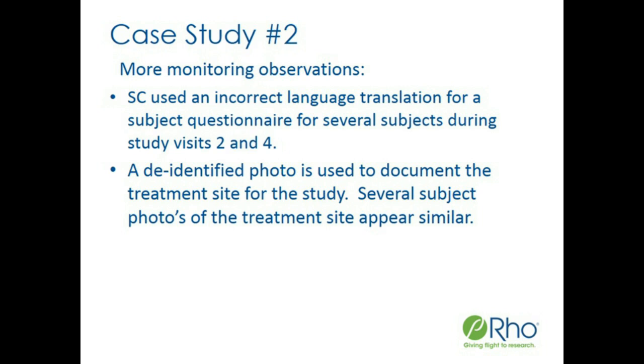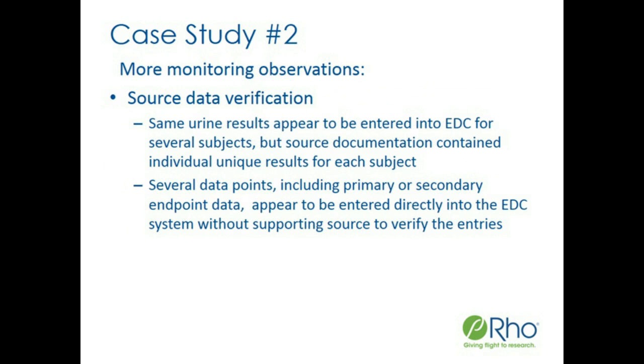And in addition, there were a couple other items that were noted. The study coordinator used an incorrect language translation for a questionnaire. So let's say she gave, in this case, the Spanish questionnaire to an English subject because she ran out of those questionnaires. And in addition, the monitor noted that a de-identified photo was being used to document the treatment site, and you could tell it was the same photo due to a distinguishing mole or mark on the site. So again, there's just more questions, errors, and documentation concerns arising as we move through this visit, and we have an interim analysis coming up.